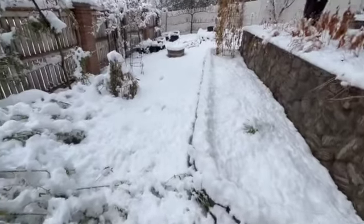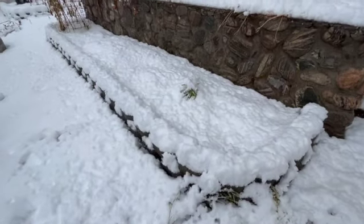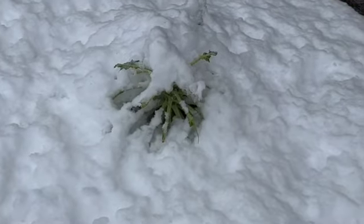And there's the new bed I made with the landscape brick wall. And I've got one last Brussels sprouts plant in there, and that's all I've been doing is giving it to the chickens for chicken feed.